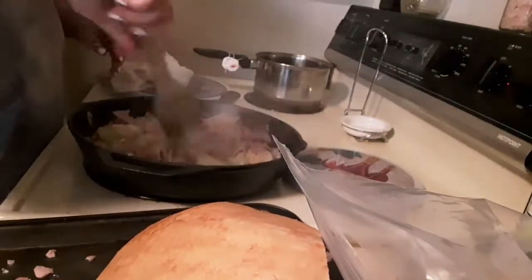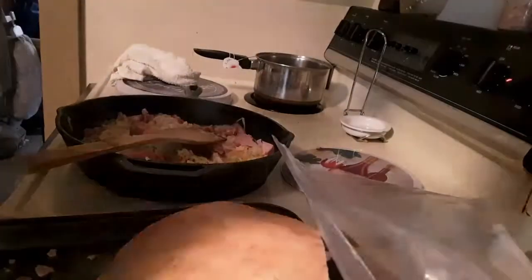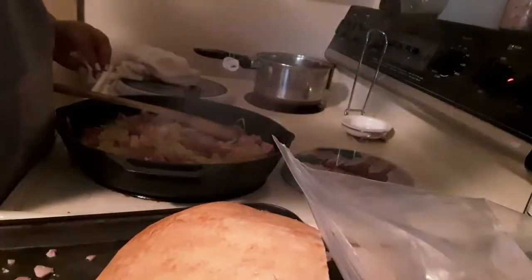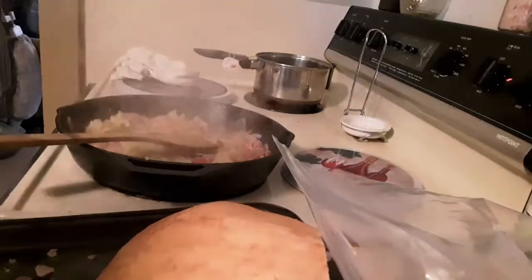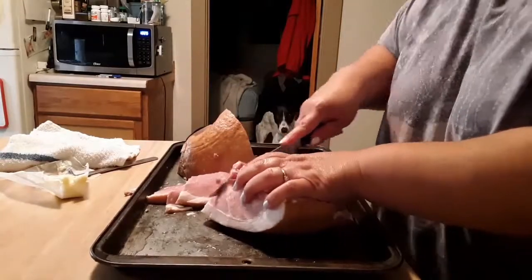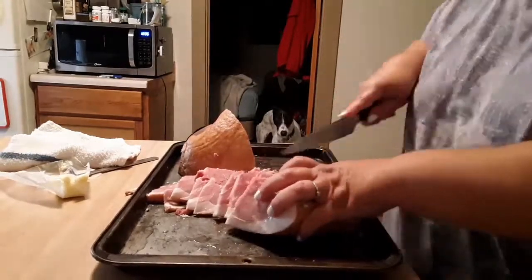And while it's cooking, I'm going to add some of my Creole seasoning and some of that Badia. Really love those seasonings. They're just kind of an all-around good seasoning for everything. All right, so that's cooking, and I'm just going to start slicing and dicing the ham here. I am going to save all of the excess fat that's around this.